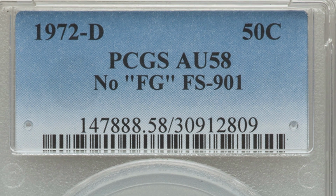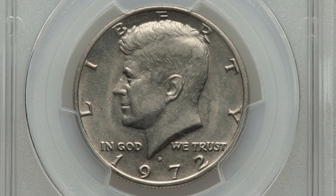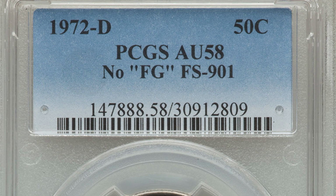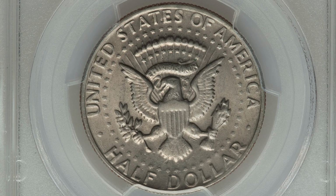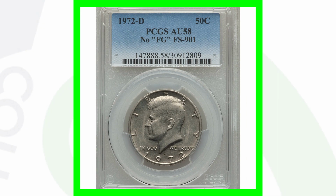Now this is the no FG. So here's an example of FG initials versus no FG initials on the Kennedy half dollar. Now this coin here sold for over $390. It's graded at an AU58, so if it was in mint state grade, it could sell for more. It is the 1972 D mint mark. Such a simple thing to look for. All you have to do is literally turn your coin over and see if it has the initials on it. That doesn't take any expertise. This coin sold for over $390, like I said, so nearly a $400 coin.